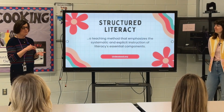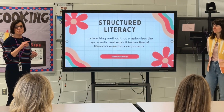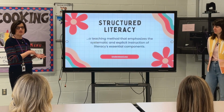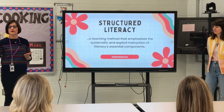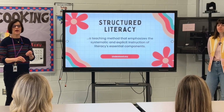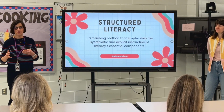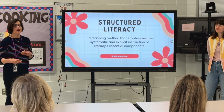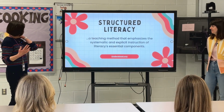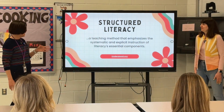Systematic means that we build from the very basics, again, that M says, to more and more complicated phonics patterns, or even basic comprehension ideas, and it builds and becomes more and more complicated. But you start at what's within their grasp, and then you move. So you're going to do the short sound of a vowel, ah, before you start teaching them the different ways that the letter A can be said. So we move from the very basic to the more complex as we go through the grades. So that's what it means when we refer to structured literacy, right?